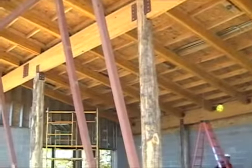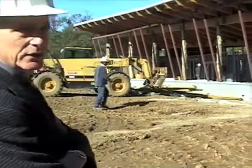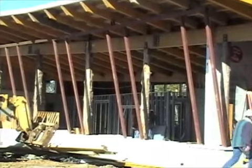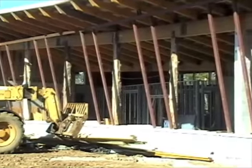This wing is what we call the noisy wing, and it is where the classroom and the laboratory are, and it has a radiant heat in the floor so children can sit on the floor in the cold weather and be comfortable. And then the other wing is what we call a quiet wing, and that's an exhibit hall, offices, and a library.